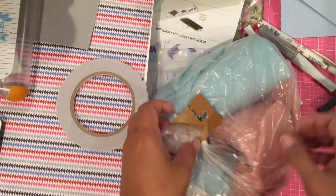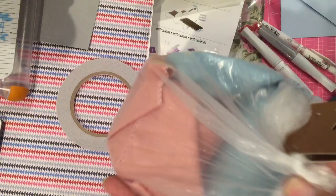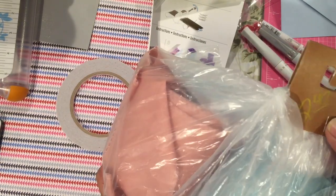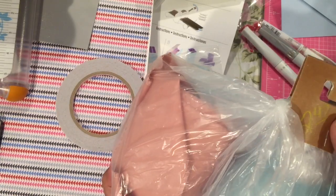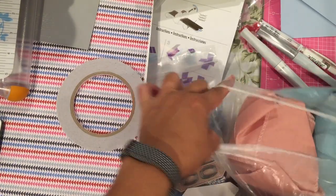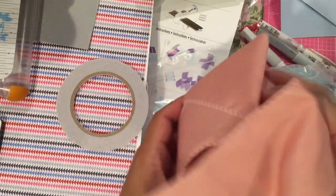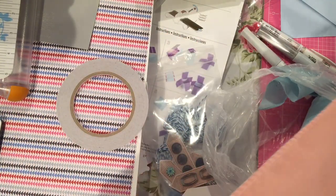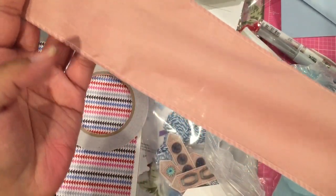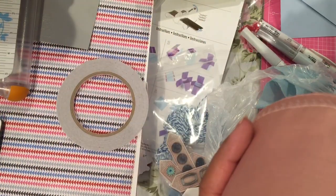And then I found this in a bag, which is just pink and blue trim. I don't know what it's used for. This is $2.42, and so there's 2 rolls of this fabric, and I thought it might be good to use for, I don't know, some project. With me, you never know, right?